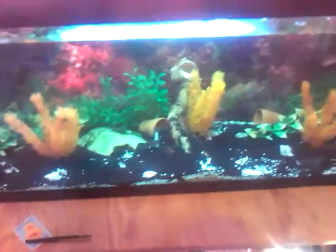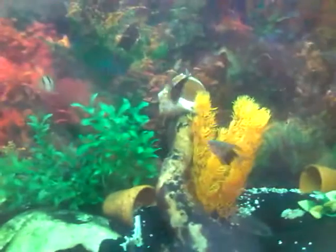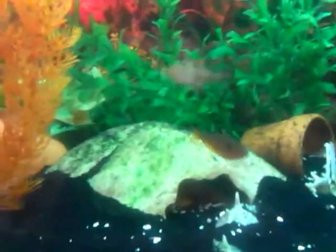This is my 30-gallon freshwater tropical tank. So I got tiger barbs, I got an angelfish, got a long black skirt tetra, got two Bolivian rams, male and female, got a Cory cat. I got a leopard Cory cat. I got another little tetra right here. I forgot exactly what he is. A black hole tang.